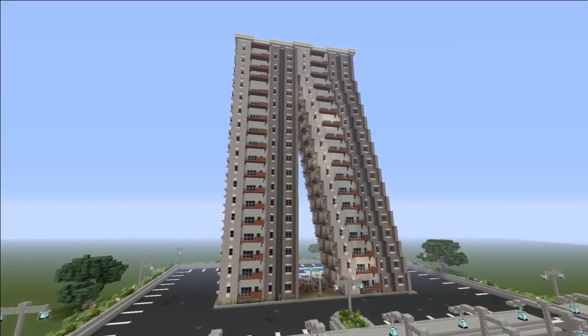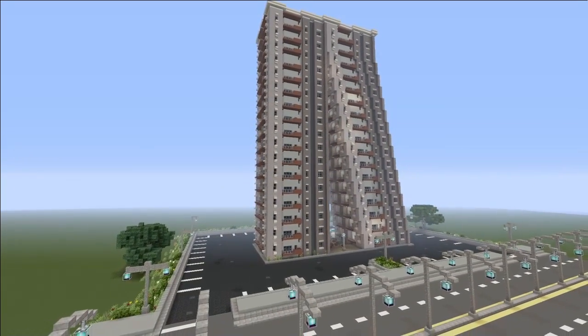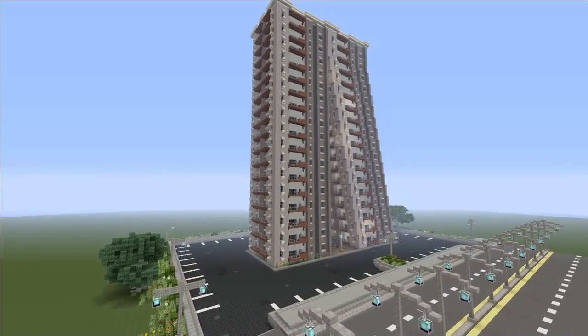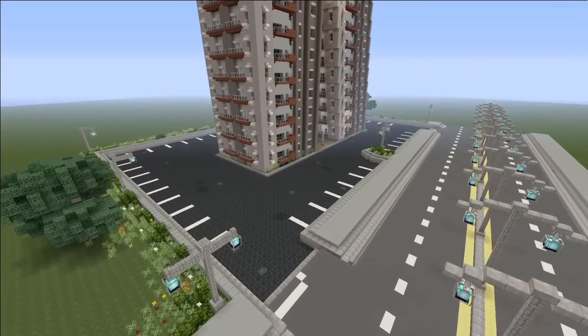This here is supposed to be two apartment buildings, one leaning into the other one, as you see here. And I will get up kind of close to show you all the details that I put into this speed build in just a second. But as you see, the parking lot is empty for right now.